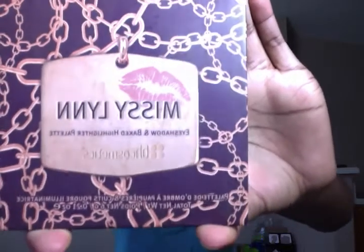Okay, so that's that. So I'm thinking today, how about I just use my Missy Lynn palette for the whole rest of the look. So next we're going to go on to this palette. I've been trying to use up more variety of my palettes, and we're just going to use this for the rest of my look. So we're going to start with the highlighters.